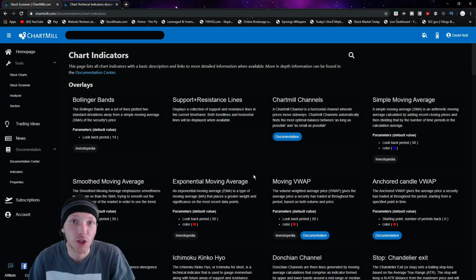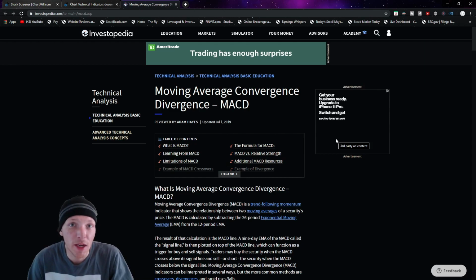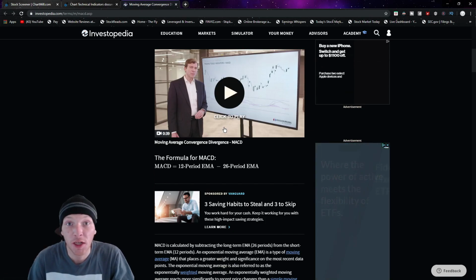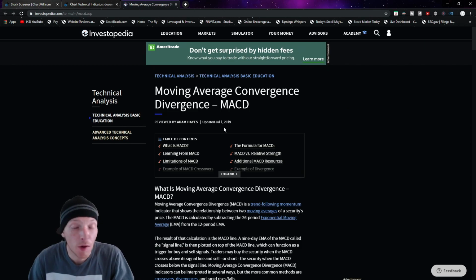And another cool feature that they have, when you click on the indicators down at the bottom on the left side of the page here, you can look up definitions of overlays and indicators that you would like. If you want to know what the MACD is, you can click on this Investopedia here. It'll direct you right to Investopedia, give you a definition and examples, and sometimes videos showing you the definition of what you're wanting to know and really breaking it down. If you don't know about Investopedia, check out Investopedia as well.